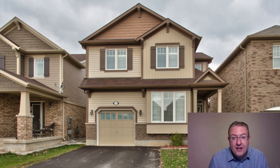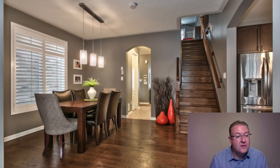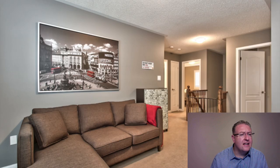First one is 183 Leaderman. It's a Mattamy Plan 4, 1835 square feet. And as you can see from these photos, it's wonderful inside. Rounded arches. You've got that real nice hand-scraped hardwood floors. 3 bedrooms upstairs plus a loft. And the finishes are just outstanding. Kitchen is very impressive, and it's got that front home office, which is very handy.